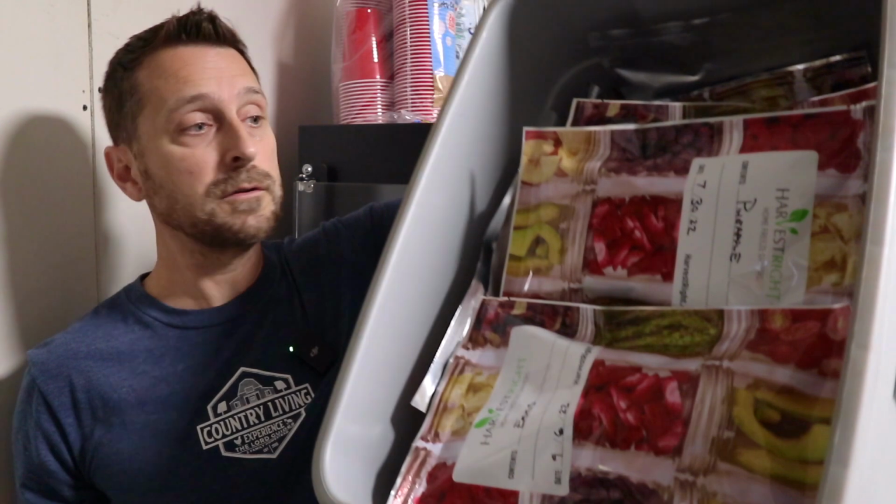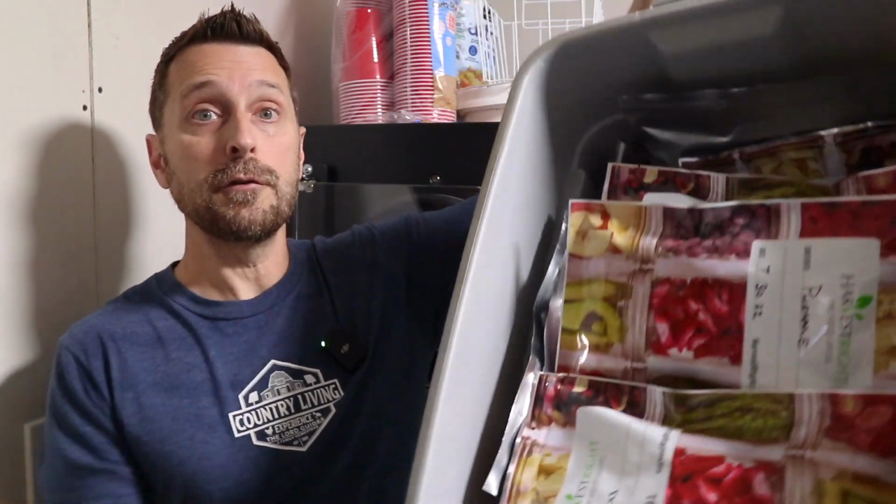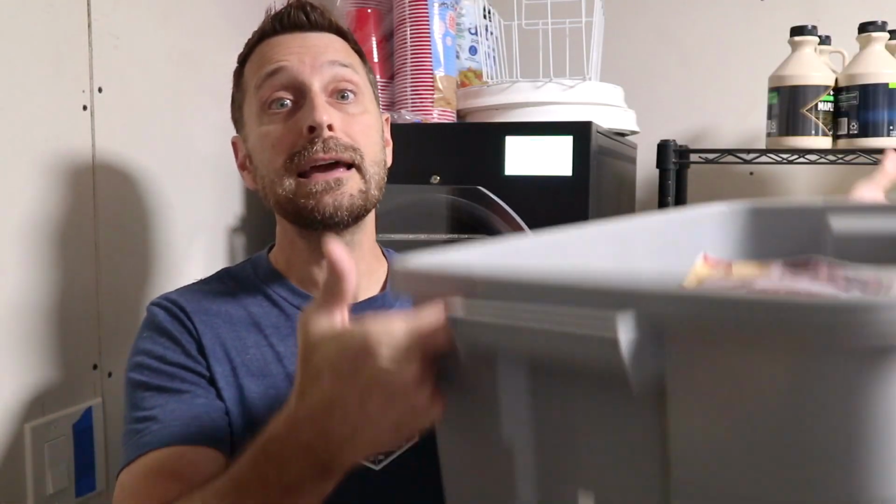In terms of weight, look at this. This is an entire tote full of freeze-dried food up to the top. It is light as a feather. My 72-year-old mother could lift this up onto a top shelf. So the weight savings is actually a big deal, because storing things up high, if you need the room, is an important thing. Now, dehydrated foods can be light as well, and that is an advantage of them, but they are not as light as freeze-dried food.